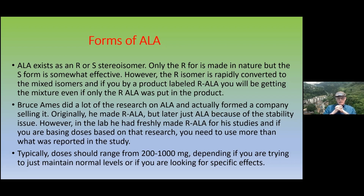Bruce Ames, who's a very prominent researcher, and he actually came here to Kannapolis to speak a few years ago, but he did a lot of research on ALA, and really he had a lot to do with popularizing it as a dietary supplement. He started out with selling RALA, but later just did ALA because of the stability issue. However, in the lab, when he was doing his research, he used the RALA because he was able to make it up freshly and used it right away.